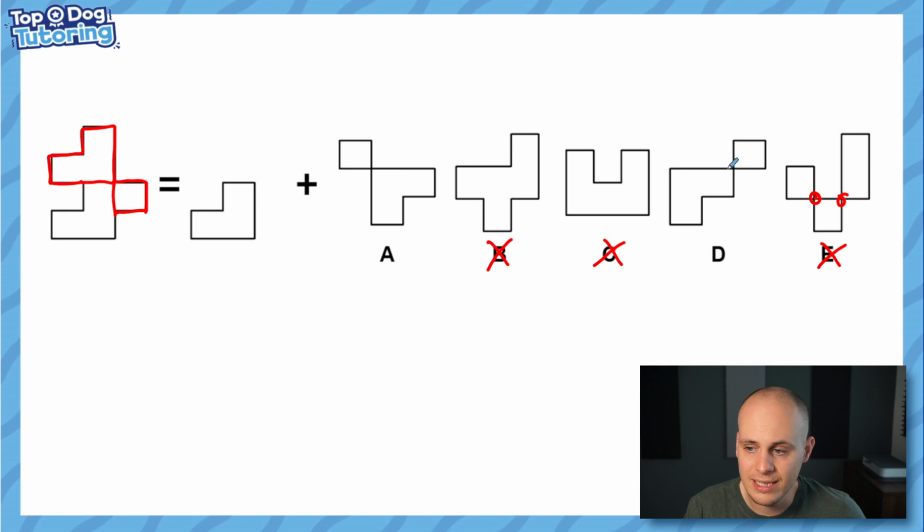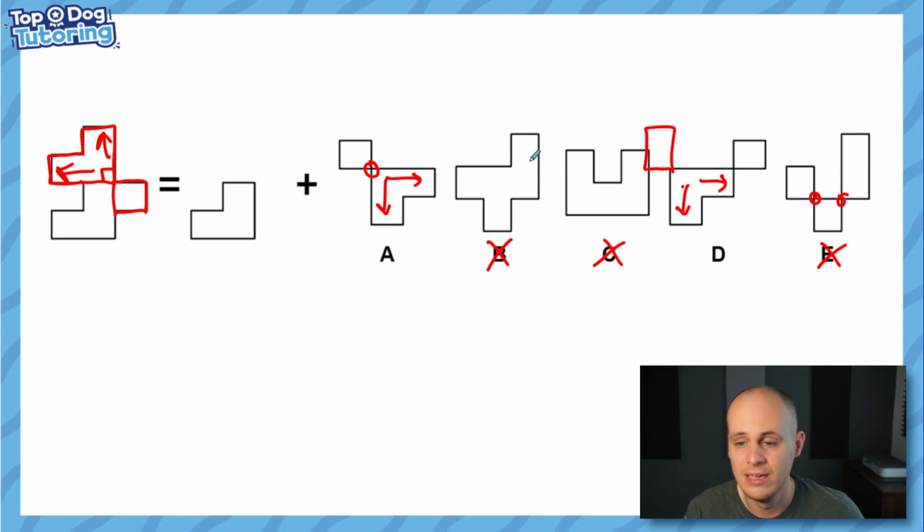In D, it's connecting to the corner of this L, whereas in A, it's connecting to the bit in the middle. And I think in my figure, it quite clearly connects to the bit in the middle that branches out to two different sides, which it does in this one here. That's definitely the answer. Whereas this one branches out from here and here, but the shape isn't there. So quite easy to tell that the answer is A and not D. All right, so that's puzzle pieces.